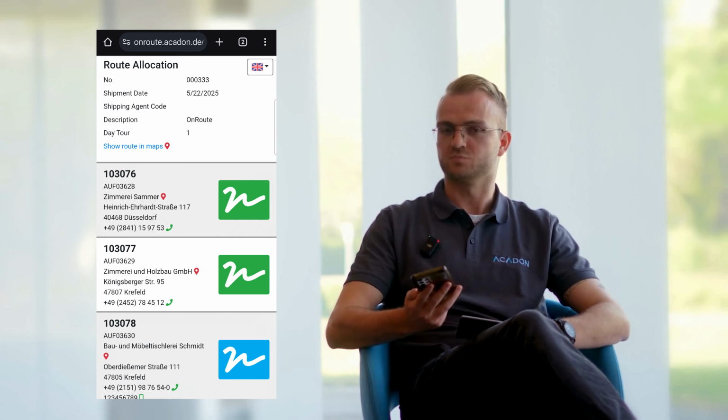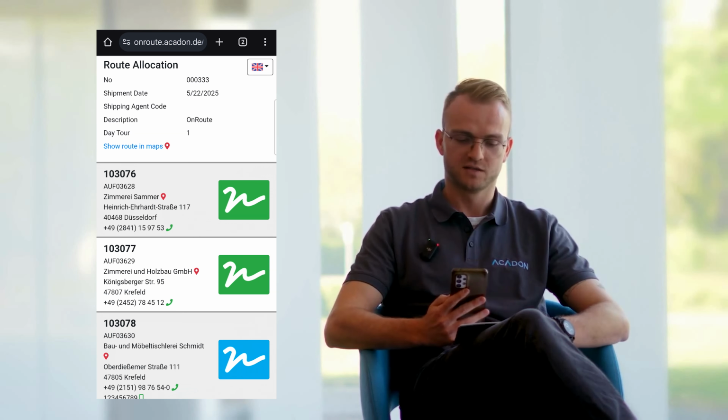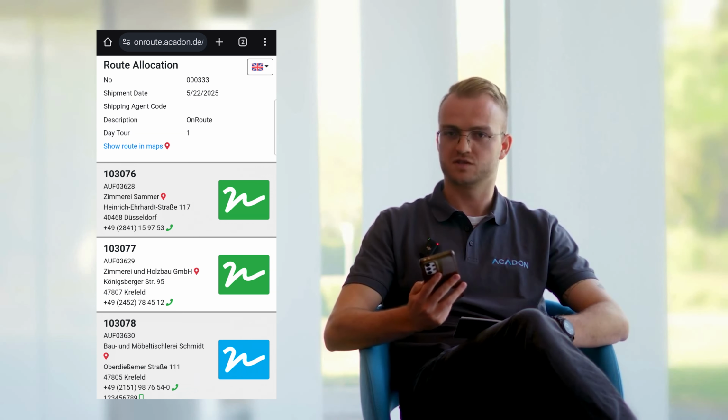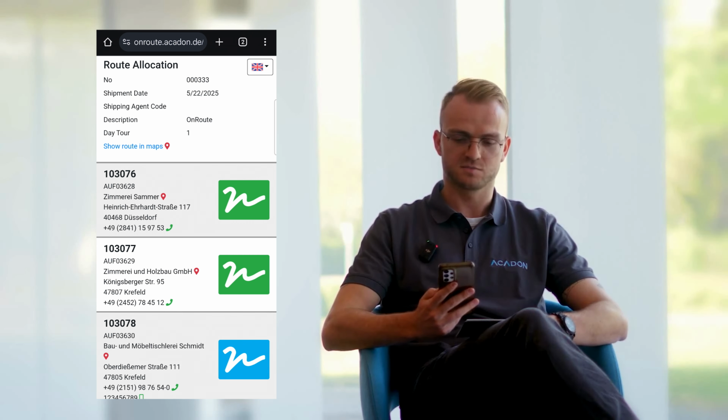Exactly. And the second view is then the one for the delivery person. This link, this web application, can be sent to the delivery person by email or with a QR code, which they can scan. Once they have scanned the QR code, you will see it on your cell phone or any mobile device, which is one of the advantages. It can be used with a tablet or any smartphone. You don't need to buy any extra devices.